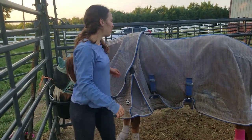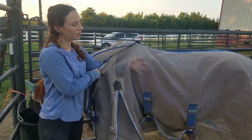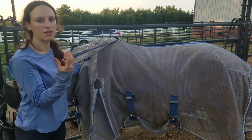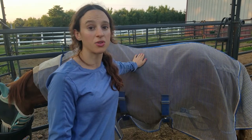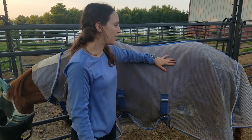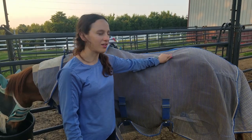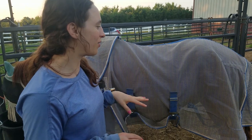Alrighty, and then I feel like the fabric is light enough, you can see my hand through it, that it's not thick and heavy and hot in the summer, especially here where the summers are really humid. I think these Weatherbeeta blankets are the best lightness and best quality I have found so far.